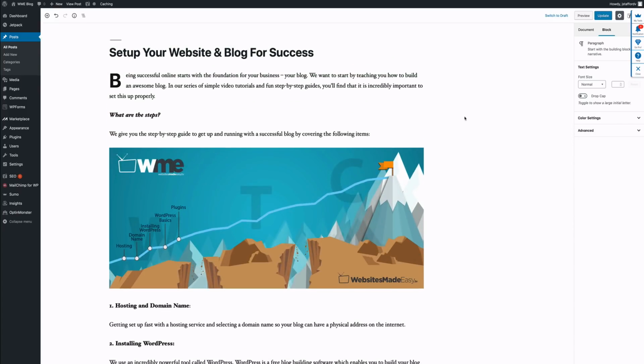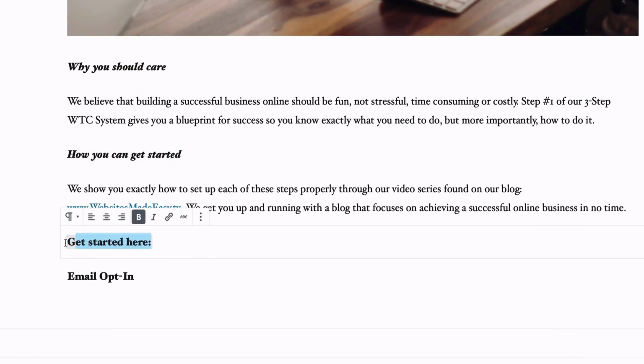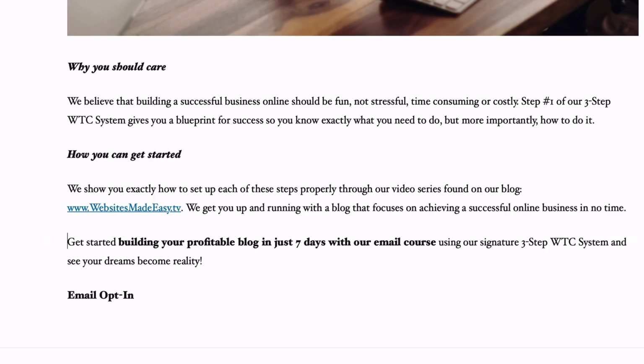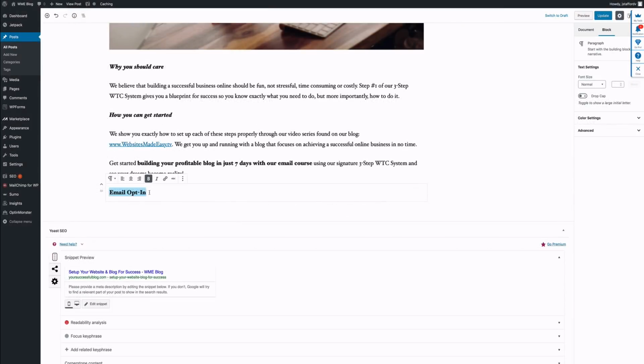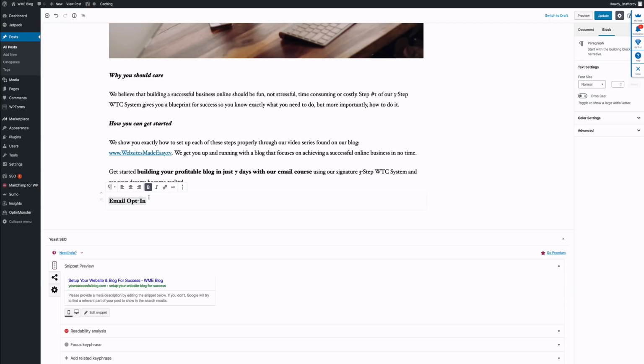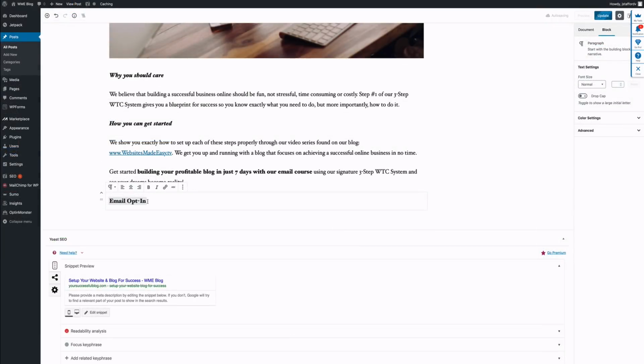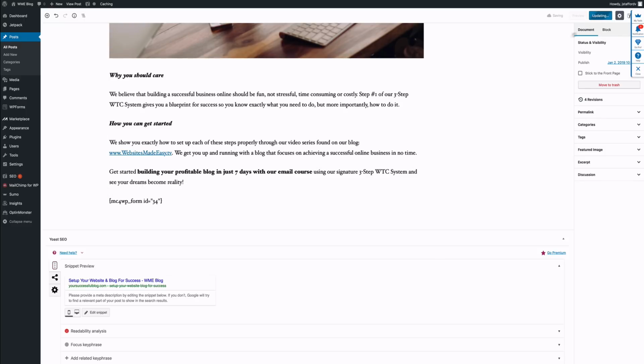And now add the call to action and email opt-in form here. Just highlight all this and erase it. Paste that right in. Erase that. Whoops. Grab the short code. Paste this right back in here. Looks good. Update the post.